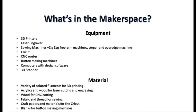So, what kind of equipment do we have in the makerspace? First, one of our more popular items are our 3D printers. 3D printers can make toys, jewelry, replacement parts, animals, planes, art pieces, just about anything you could think of that can fit in an 11 by 11 by 10-inch cube. Also very popular is our laser engraver. The engraver can etch wood, etch acrylic, etch glass, cut out wood, cut out acrylic, and can scan an item and then reproduce it identically.